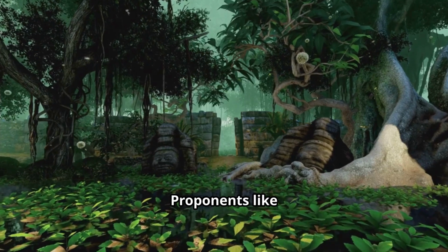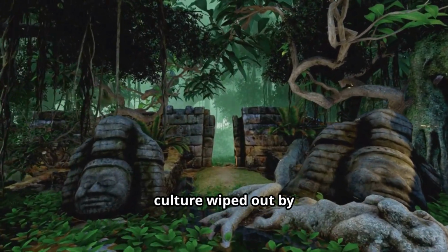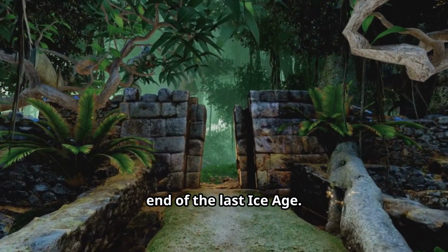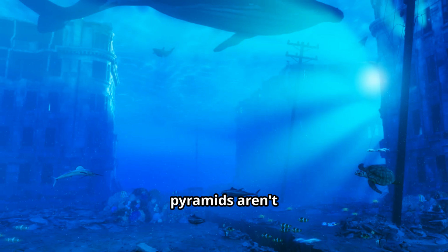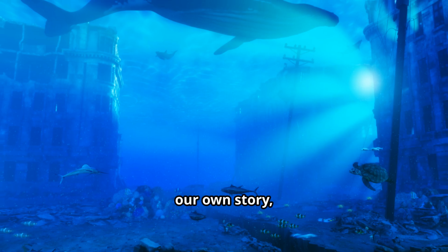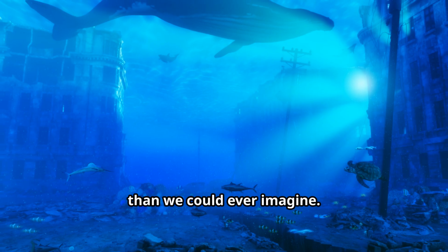And then there was the theory of a lost human civilization, one that predates our own recorded history. Proponents like author Graham Hancock have long argued for a sophisticated global culture wiped out by a cataclysm at the end of the last ice age. For them, the Antarctic pyramids aren't alien. They are a forgotten chapter of our own story, a testament to a human past far older and more advanced than we could ever imagine.